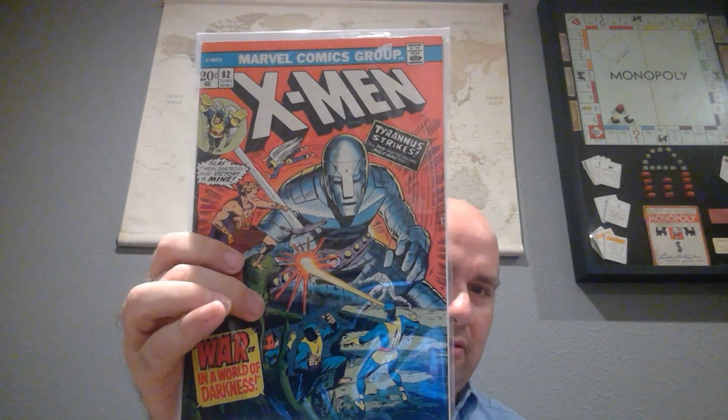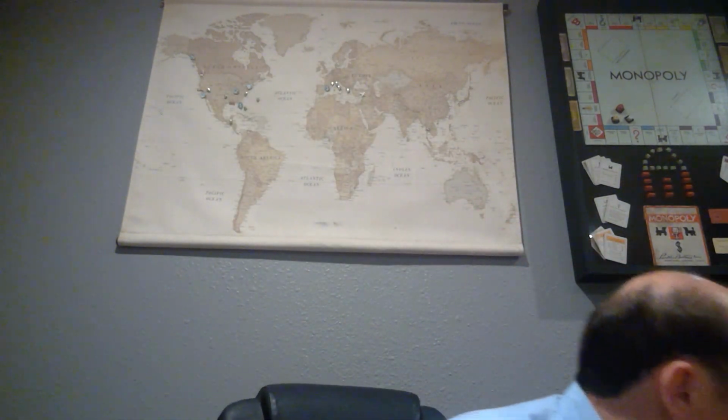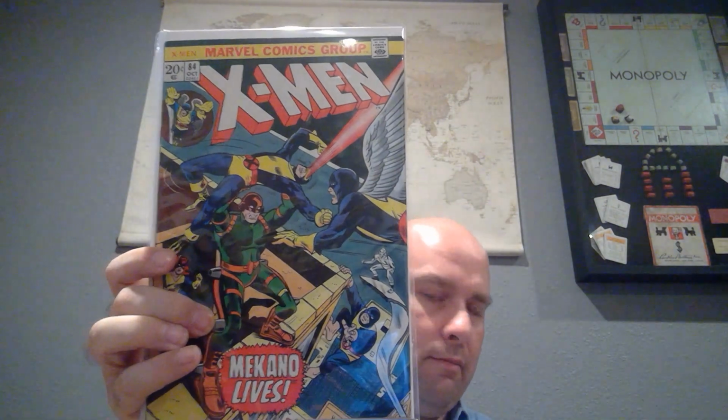And then 81. Floating. And 82 with Kilt Man. I'm just joking, that's not really his name. 83. And of course, I paid $20 for this, so it's a better copy than the original issue, but it's still pretty pricey. Just because it's got Spidey on that, yes. 84, Meccano Lives.